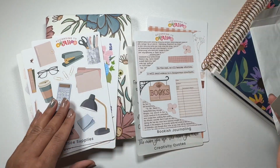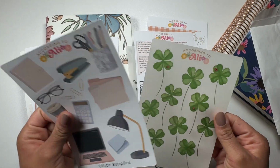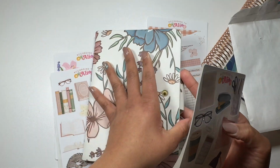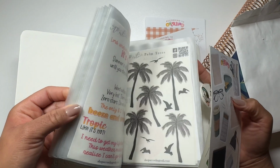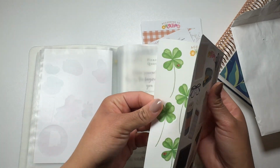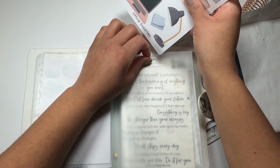So I'm going to keep these out. I'm going to save office supplies. And I think I'm going to save these too. Okay, I'm going to add the stickers to the album. So let's do that. And I have some older stickers in here too, just because I like to keep some of them. I like to hoard a little bit.